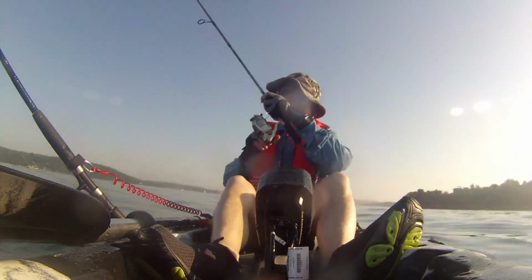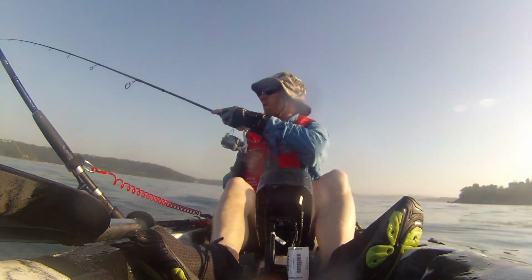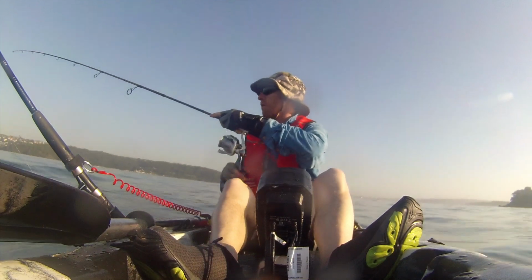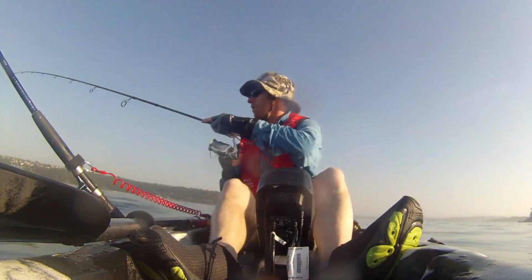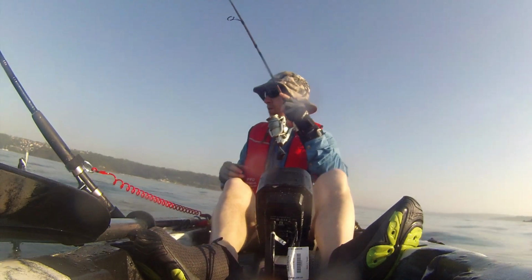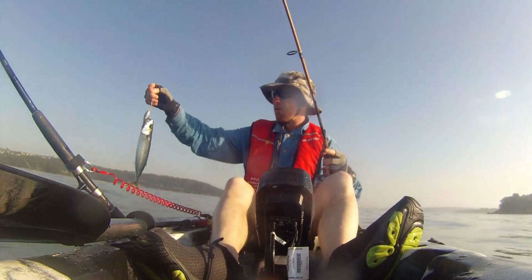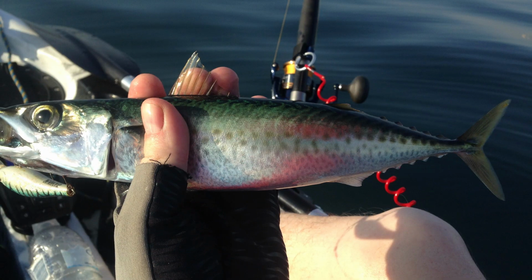In the meantime, I have actually hooked something on my lure. I've been towing it around for a little bit, didn't even realise. So obviously not that big, and certainly not a kingfish. I'm hesitating there because I'm wondering, what is that? And then I realised it's a slimy mackerel.